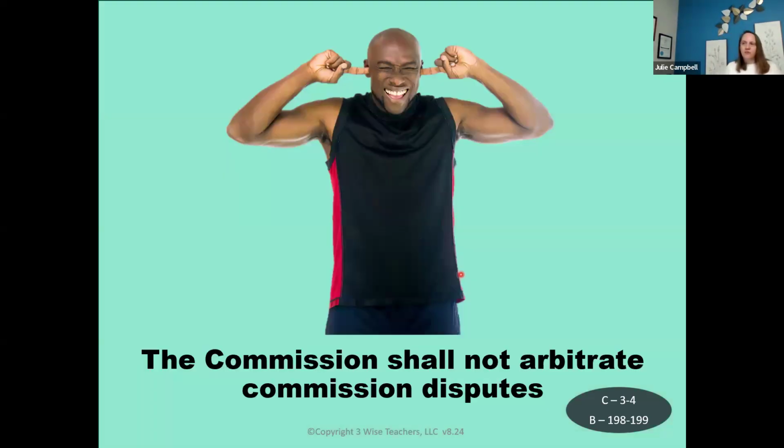Commission doesn't get involved with commission. That's the best way I know to remember that. The commission doesn't get involved with commission. So if you're not happy with what your firm is paying you, if you're not happy with the commission split, find another firm. Do not call the Real Estate Commission. They can't do anything. Remember, the firm sets their own policy. They set their own commission split. So if you're not happy with your commission split, just find you another firm. We're independent contractors.